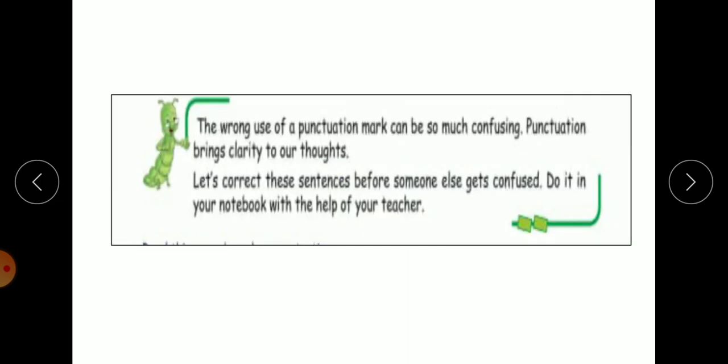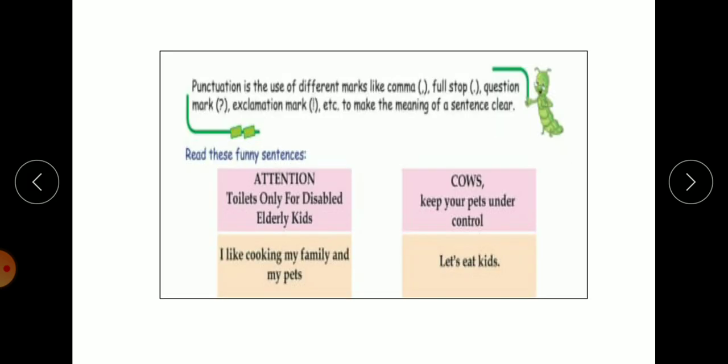Now, the wrong use of punctuation marks can be so confusing. Punctuation brings clarity to our thoughts. Let's correct these sentences before someone else gets confused. Do it in your notebook with the help of your teacher. So, these statements, you have to correct them. You can do it in your book itself or maybe a notebook or rough copy. Right? Here, in these two we have already done.